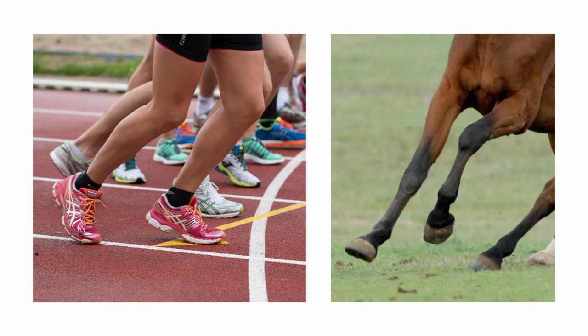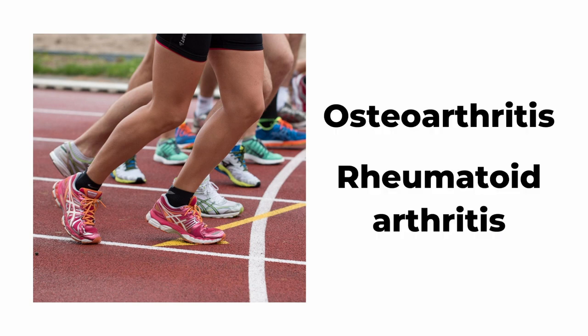Humans are affected by multiple different kinds of arthritis. You probably know someone who has arthritis, or maybe it's you. The two most common types of arthritis in people are osteoarthritis, typically seen in adults, where the cartilage in the joint degrades from overuse or from a trauma like a torn ACL, or rheumatoid arthritis, an autoimmune disease where the immune system attacks your own body, specifically your joints, like your knees and hips.